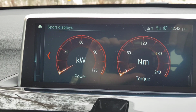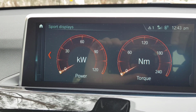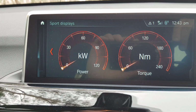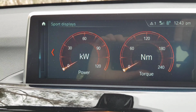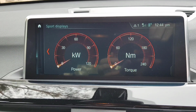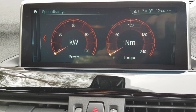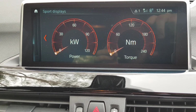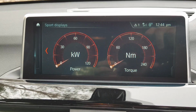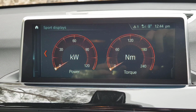The car is called an sDrive18i X1, all these names, but it's actually a 1.5 litre and it's a 3-cylinder. So in the olden days with BMW, if a car was called, as an example, a 318, it used to be a 1.8 litre. If it was called a 320, it was a 2 litre. If it was called a 325, it was a 2.5 litre. A few years ago, that all changed, and those last two numbers do not align exactly with the capacity or size of the engine.